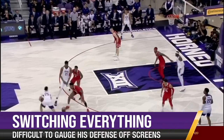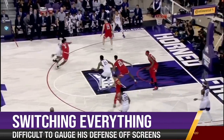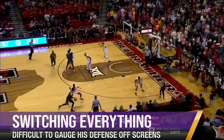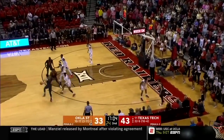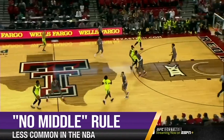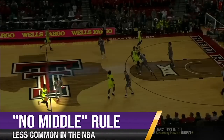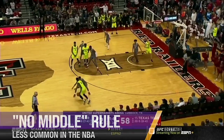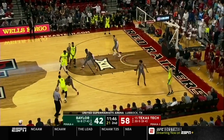Three bits of context before we get into the meat of Culver's defensive game. First, Texas Tech switched most screens. Culver was solid at this, but it makes it difficult to gauge his ability to fight over screens, both on and off of the ball. They also had a no middle rule, where he was often asked to funnel guys toward his big rather than staying in front of them. You see this to some extent in the NBA, but not to the degree that Texas Tech did it.